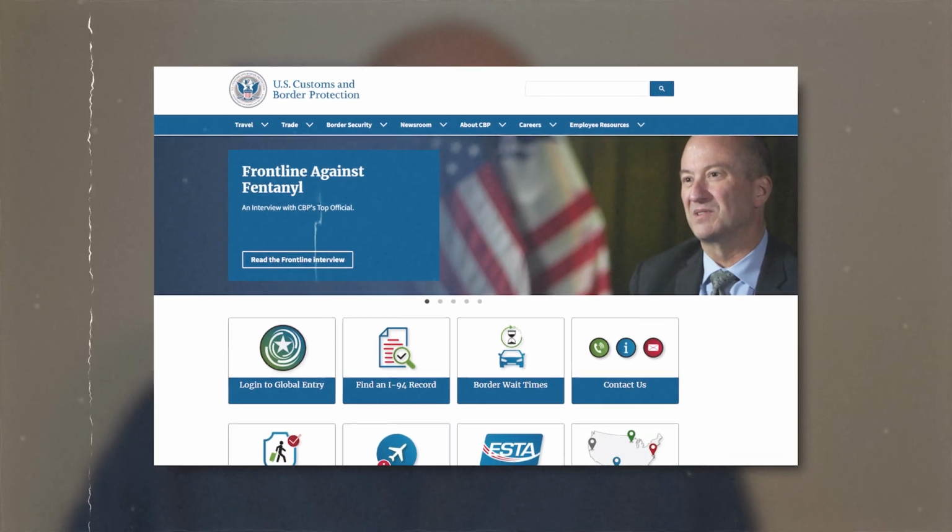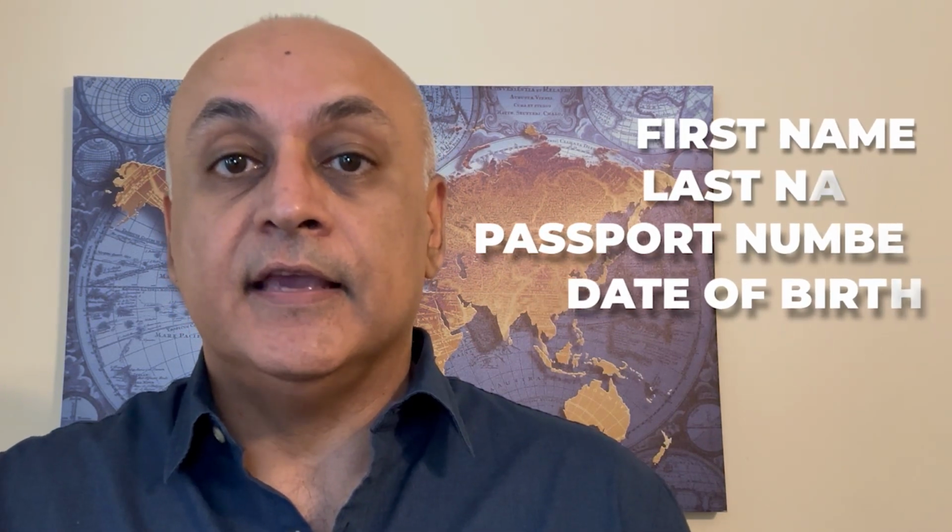Another thing to remember about this I-94 card is that it's actually not a card that's physically given to you at the airport. What happens is after you leave the airport, U.S. Customs will eventually put up your I-94 card onto their website in a secure portal area. And so what you have to do is go onto the Customs and Border Protection website and look up your I-94 card, and it'll ask you for things like your first name, last name, passport number, date of birth, and then it'll let you see the I-94 card.